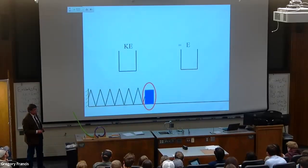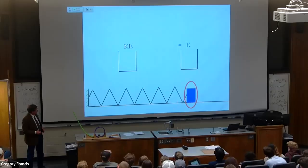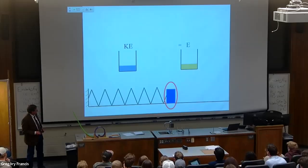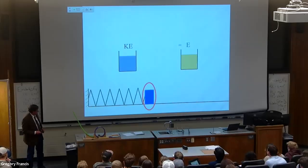When it gets to the spring's equilibrium point, that block's going the fastest it's ever going to go. And I've got a lot of energy. And then the spring starts to stretch and it slows the block down. And I have a little bit of energy. And then I get to the turnaround point where the block has to stop to turn around and I have no energy. Okay? And now as it comes back, it goes back and forth.